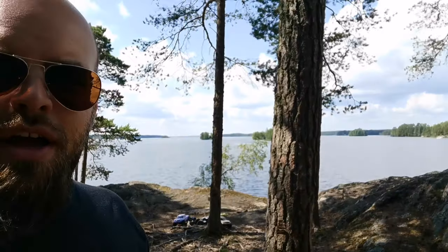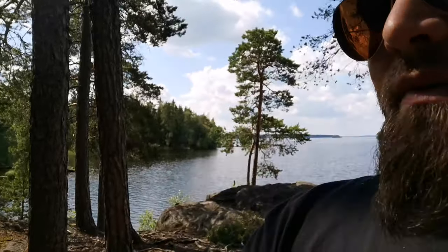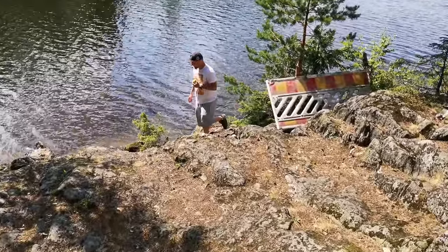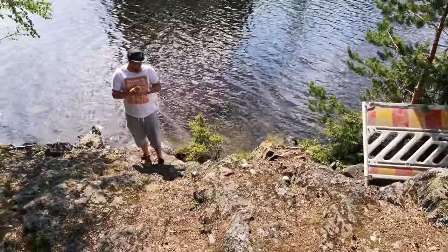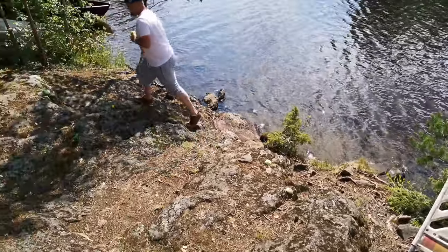We have come to this beautiful lake Näsijärvi in Tampere, and we found a pretty good spot for a few courses, so I will explain something about course reading on this episode. I made Saku build a course for me, so I can explain to you guys how I usually approach the course, and what I consider when I read the course.